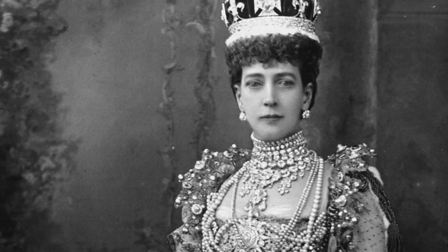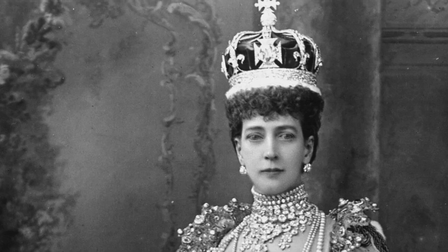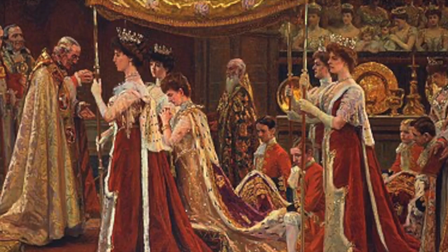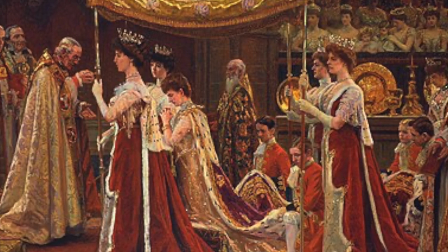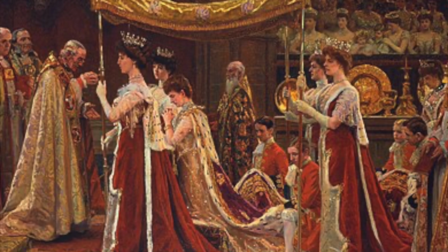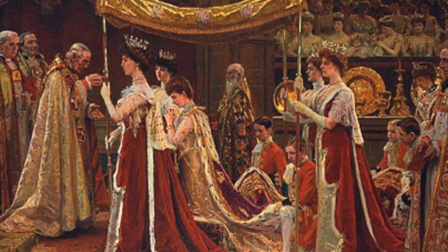Queen Alexandra also played a significant role in the coronation. A famous painting by a Danish artist shows her being anointed by the Archbishop of York beneath a canopy held by 4 peeresses. For her coronation, a new crown was crafted, tailored to her preferences and stature.